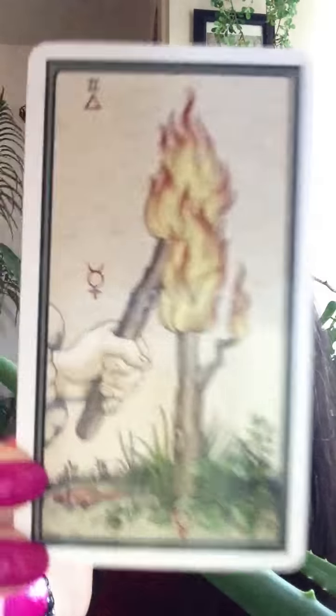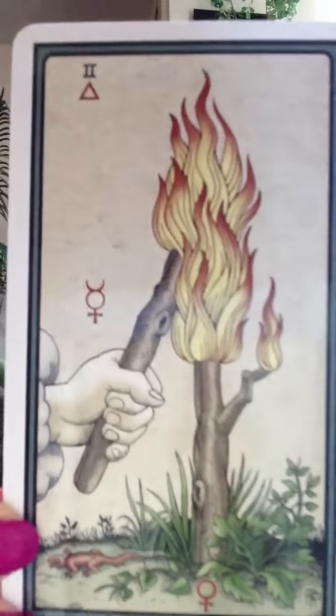Now I noticed that I still reach for the old one a lot, and I think it's because I've had it for so long, so there's that connection, that feeling there. But they are both stunning.